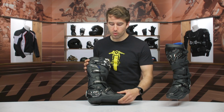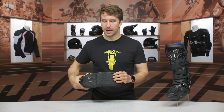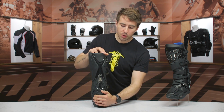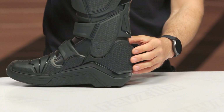But as we work our way around, you can see we've got this thermo rubberized sole here, really excellent grip, and again, it provides you with excellent tactile feel of your controls, because this is a bit more of a low profile design compared to some of the other options out there in the market. Nice TPU protection here. This heel is beefy, really excellent crush protection, impact protection surrounding the entire heel.